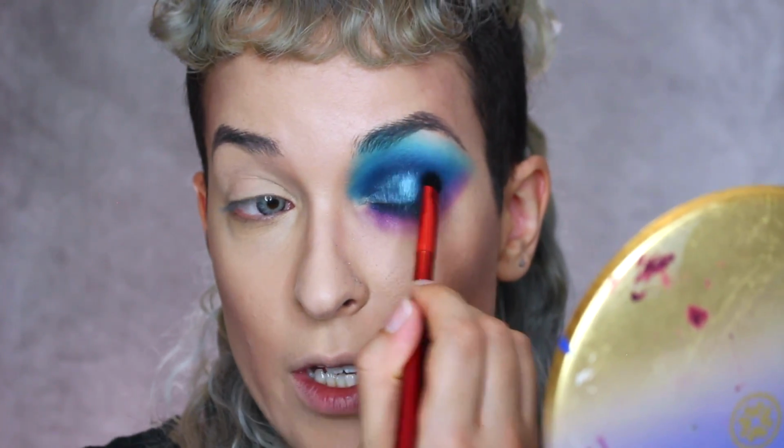I'm really glad that they didn't shy away from bold colors for this palette. I feel like it's very different than normal Halloween palettes. Usually people go super muted and like dark plums and blacks and, you know, purples. And this one just kind of has really, really strong, bold colors.